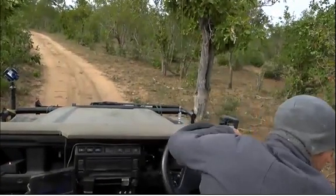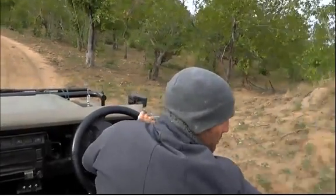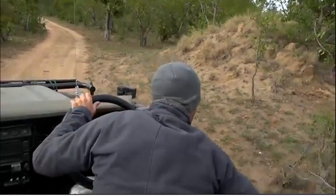We're on Cheetah Plains, everybody. News from this end of the world is that the wild dogs have come through here. Unfortunately, they're not in our current traversing area.